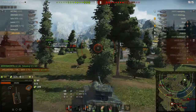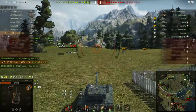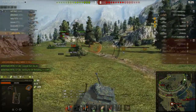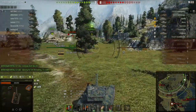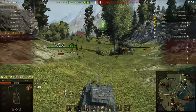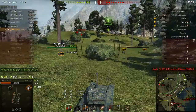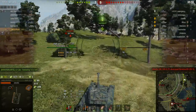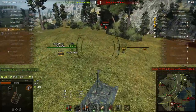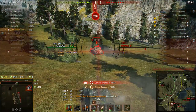Good time to reload. Now I'm a little surprised he's carrying high explosive ammunition in this machine. At this tier with a 75mm gun, I would literally carry 8 APCR rounds. I'm sure the 75 is still effective against artillery and other tanks such as the Scorpion, which doesn't have really any armor.